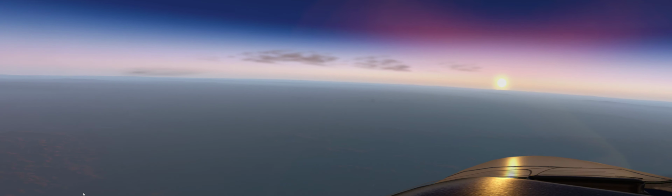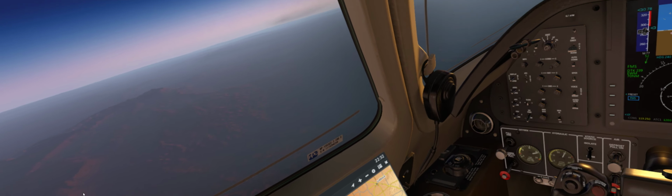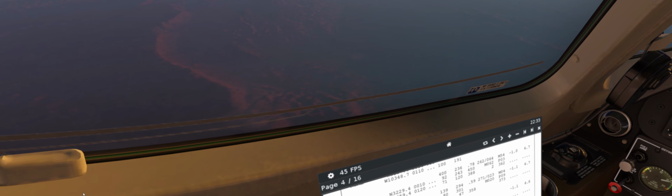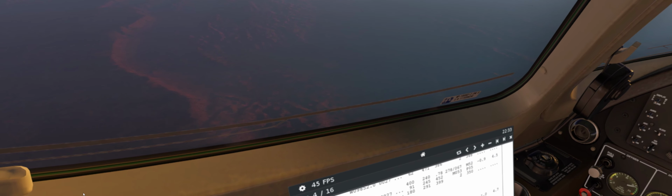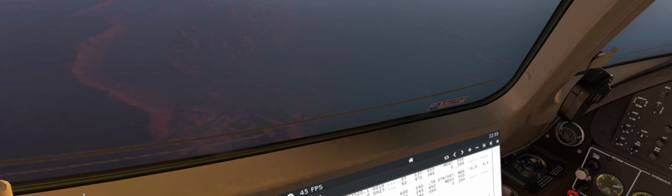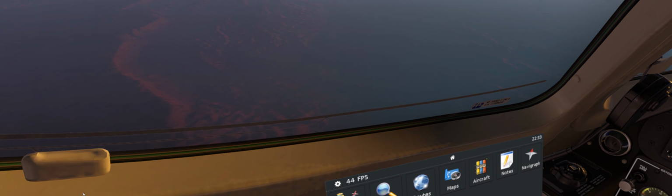Simulator just speaks for itself. This is my flight plan that was created by Simbrief. It's really nice software.